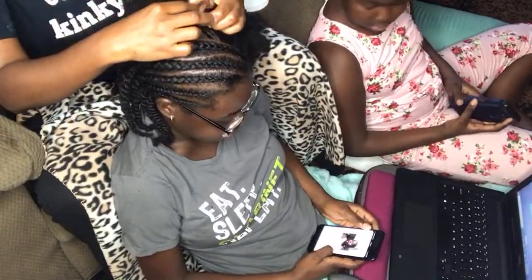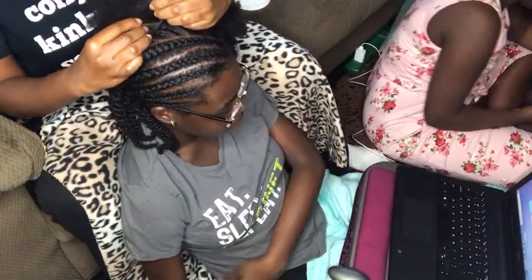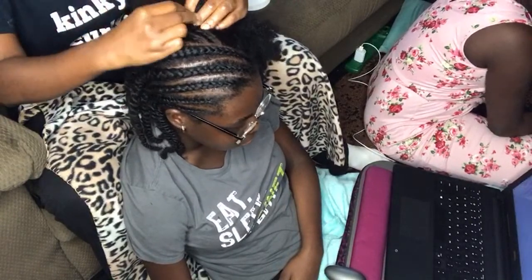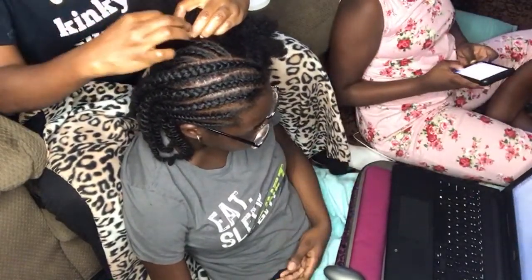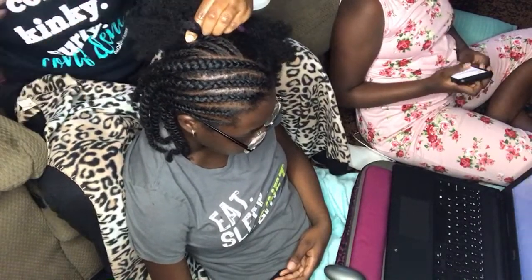Anyway, so you need to seal in. So if you use water and use cream to lock it in, that is the best way, or you can use water and a butter. If you don't want to use oil, just make sure that the butter that you use is infused with oils. Then you just kill one step. You can do the LOC method. Okay.